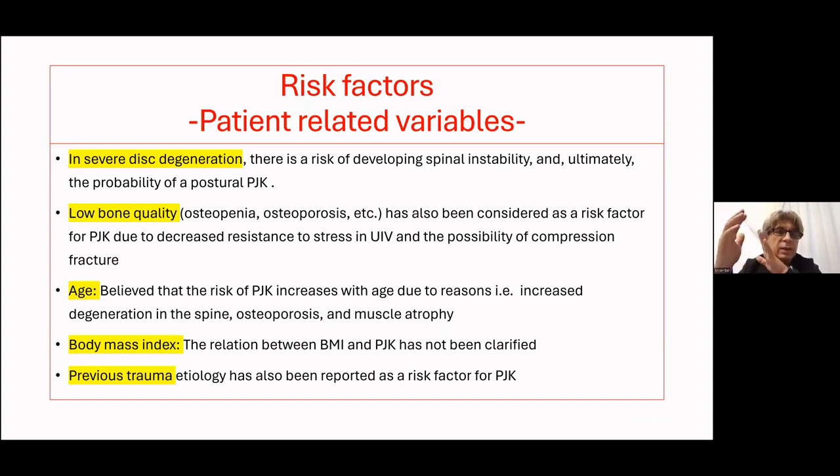In severe disc degeneration, there is a risk of developing spinal instability. Low bone quality has also been considered a risk factor for PJK due to decreased resistance to the stress at the UIV. Some authors believe that the risk of PJK increases with age due to degeneration in the spine, osteoporosis, and muscle atrophy. Age is especially important in early onset scoliosis for PJK risk. The relation between body mass index and PJK has not been clarified. Previous trauma has also been reported as a risk factor for PJK.